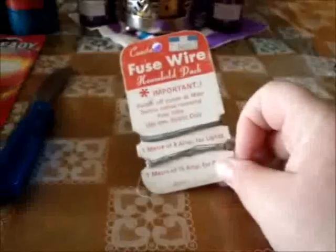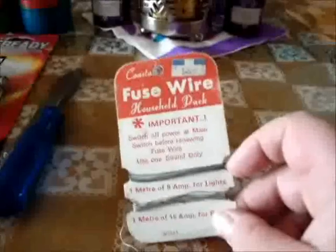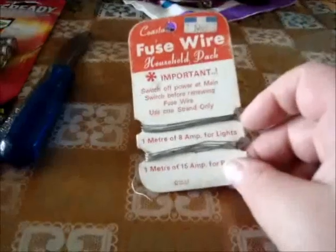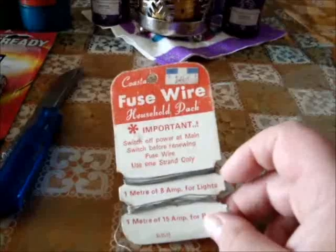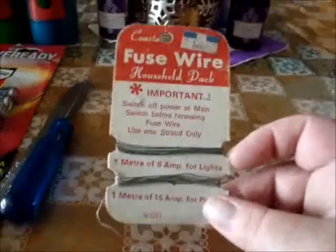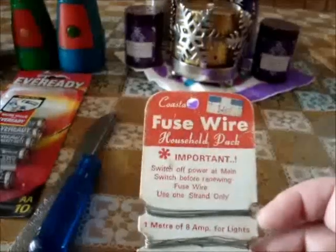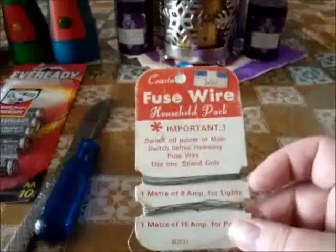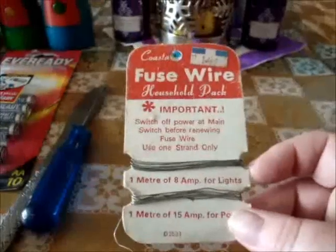Now this one, I'm not sure how your setup of your fuse box or your meter box or whatever you want to call it is in America or Canada or wherever you may be watching this video. But in Tasmania, a lot of houses still have the old fuse wire connectors in their meter box. Trying to find this when you lose power, whether it be from a storm or what have you, this little piece of cardboard is like gold when you're in the dark.